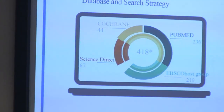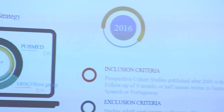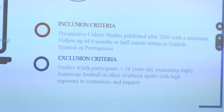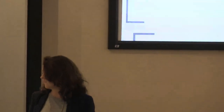So we conducted our research and we searched numerous databases to find 418 articles at the start. We then screened those down and we excluded anything that did not directly relate to our research question. We excluded anything that wasn't a prospective cohort, and we excluded anything that did not focus on overhead athletes. After the screening, we then had 7 articles left.